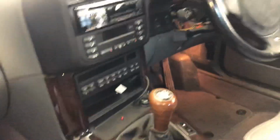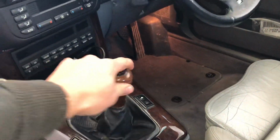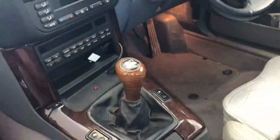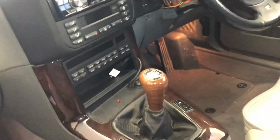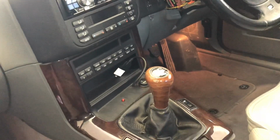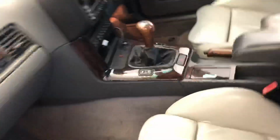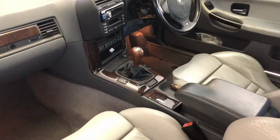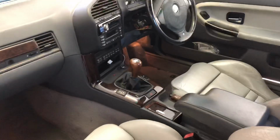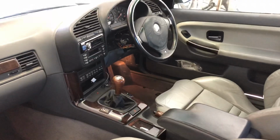Obviously, because it's an old car, it's commonplace, but the bushes in it tend to get really slack, and it makes the driving experience that little bit less precise, and doesn't make the car feel like the quality car that it is. So it's a fairly cheap repair. I think it cost me about £120 for all the bushes and linkage that were worn out.